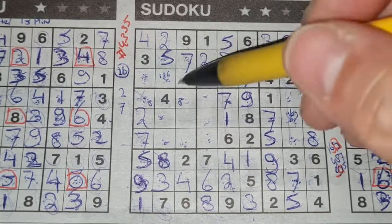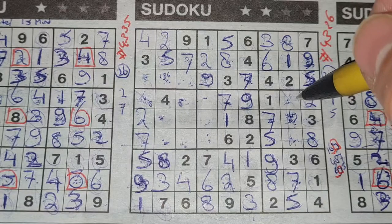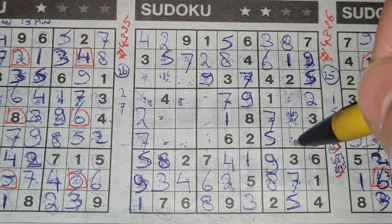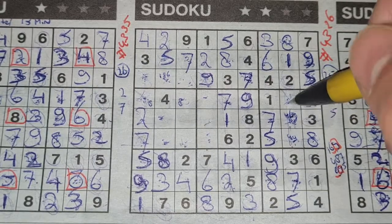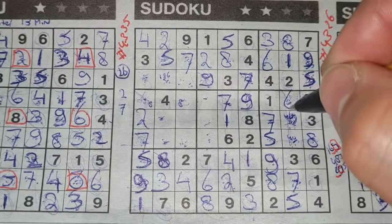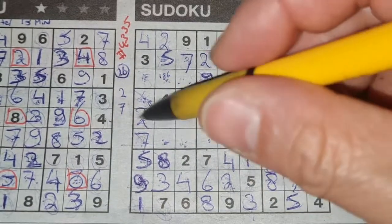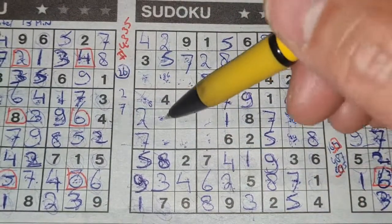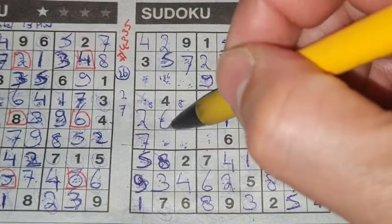4, 6, 9. Well, we have a 4 and a 9 in this row, so no 4 and a 9 in this box. The 4 and a 9 go in those two boxes as a pair. So one digit left in this big square should be the 4 and a 6. 6 in this row, 6 in that row. So the row between the middle row, only two places left for the 6. It should be here or there. We see there's a 6, no 6 there, 6 should be here.